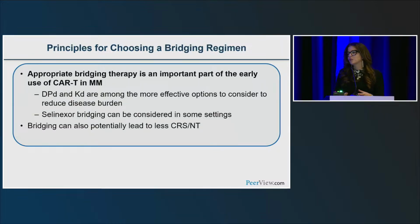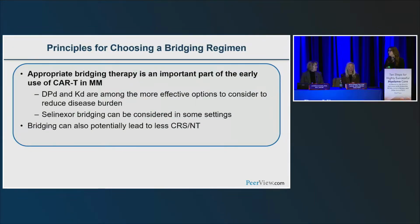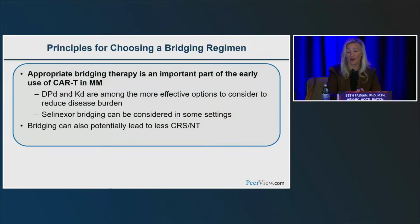And then I just want to ask Beth and Charisse, what do you do for bridging? I'll go first. So we heard from Donna how important it is to pick the right regimen. Now we have a drug called selinexor. It's an oral selective inhibitor of nuclear export protein. Say that 5 times fast at 6 in the morning. But it's a pill that they can take weekly.